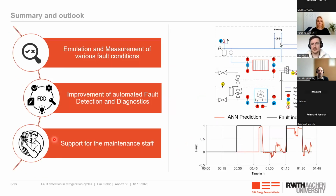Yeah, to sum this up, we use this infrastructure to look at specific faults and analyze the fault behavior to then improve and develop predictive maintenance methods in order to then counteract the shortage in the maintenance and maintenance staff of heat pump systems.